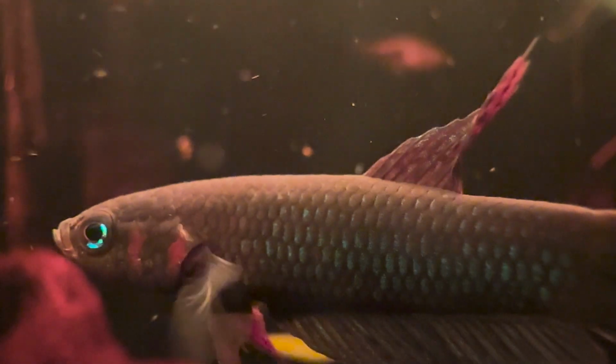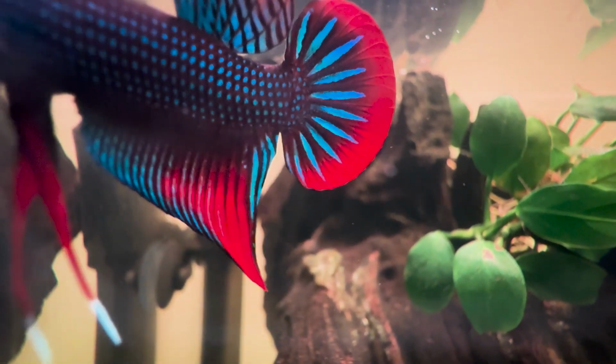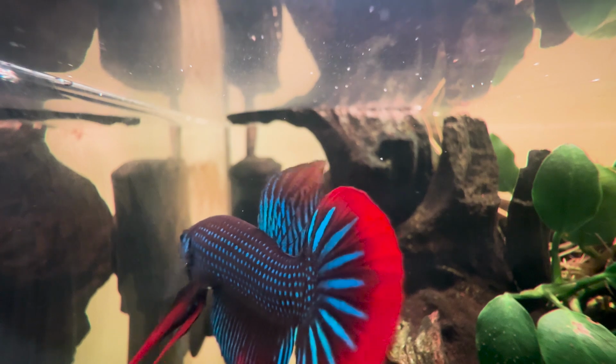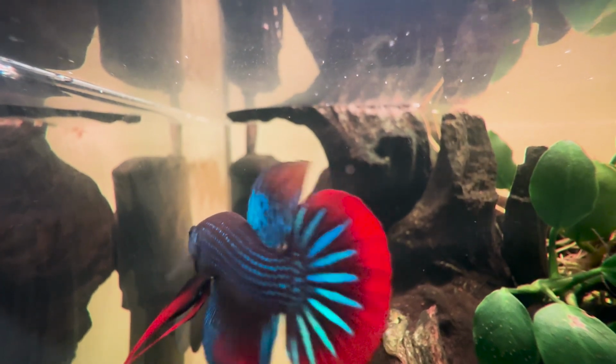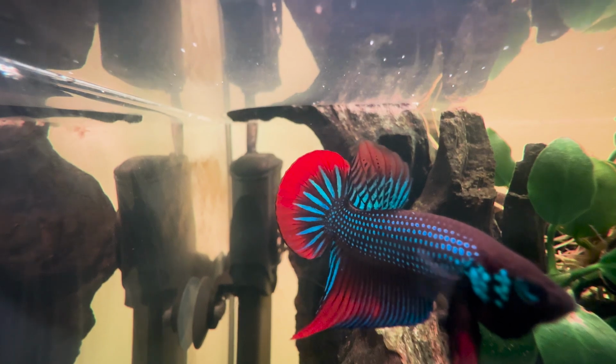Also, I just wanted to talk about plant matter, like a pea. A lot of people say if your betta is suffering from constipation, feed them a pea. Don't do it. It's great for a goldfish because they can eat plant matter, but a betta's digestive system is not designed for that, so that's actually going to make things worse for them. So definitely stay away from any plant matter.